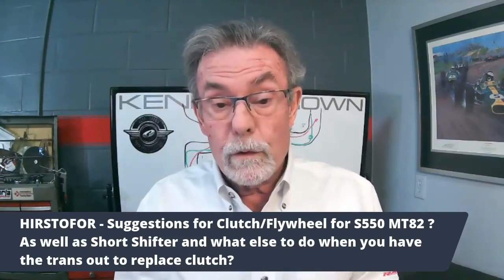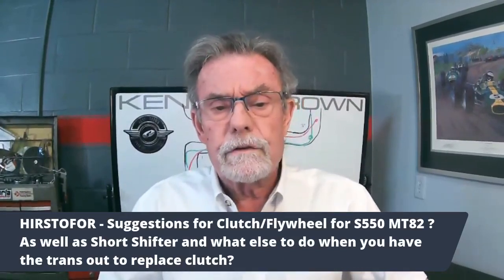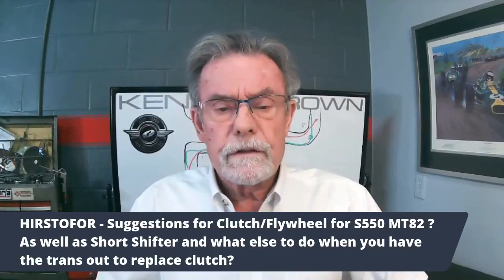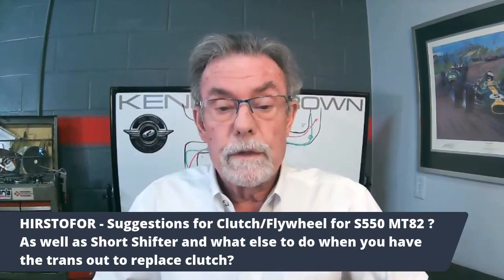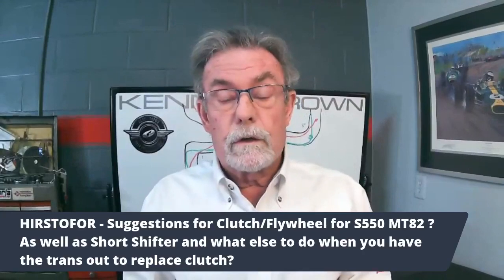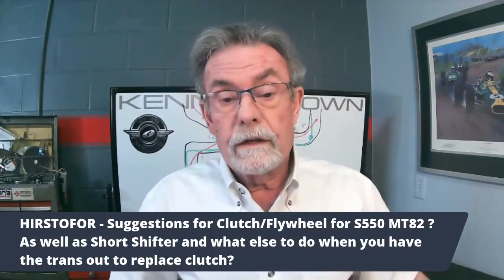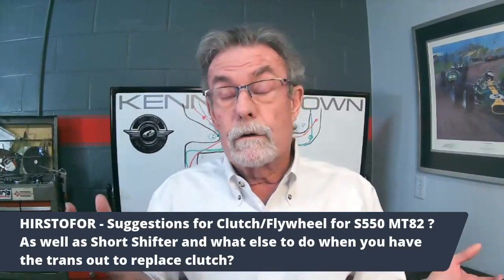So I would go to an organic clutch. They come in both single and twin discs, and for a stock motor, a single disc should be good. Just make sure whatever clutch you're looking at is good for at least 450 to 500 pounds-feet of torque or horsepower. That should be well within the 550, or you could go for a twin disc in organic too. That would be more than you needed. The other thing to do is an aluminum flywheel or a lightened steel flywheel. Anytime you can reduce rotating mass, the engine's going to spool up faster.